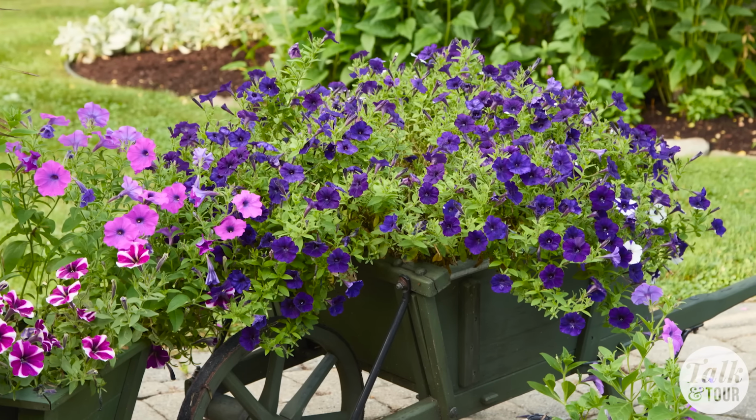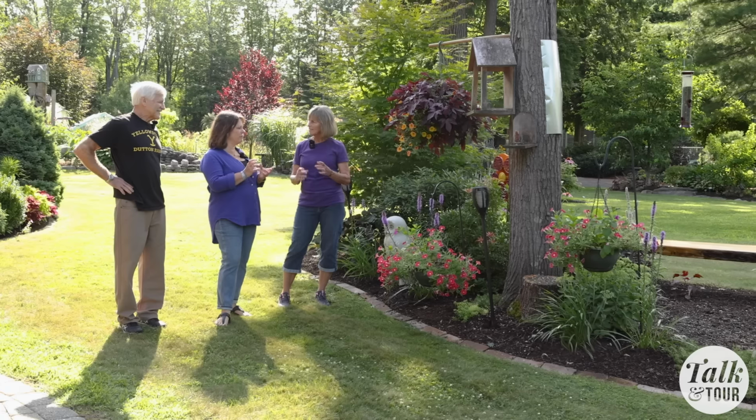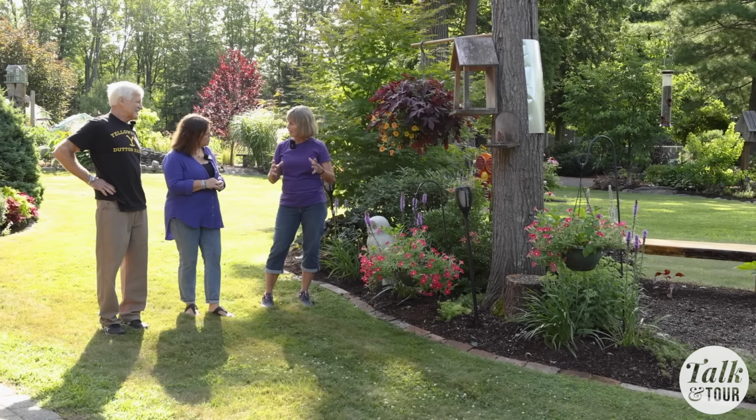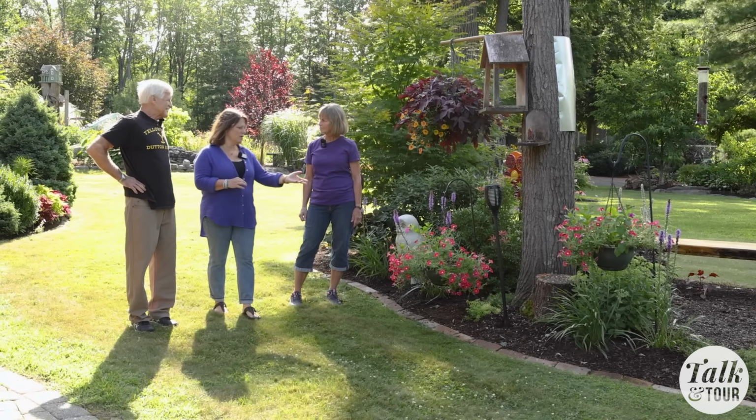Once they've sprouted and gotten big enough, I transfer them to potting soil, when they have four or six leaves, into six-pack things. And then move them to the greenhouse later in the spring. And then, well, you have so many.